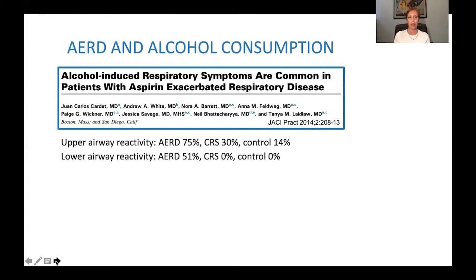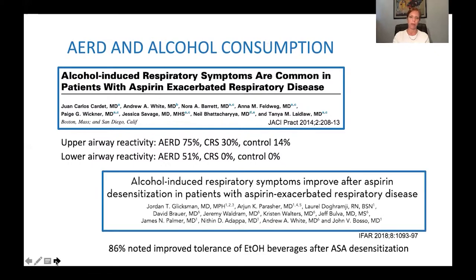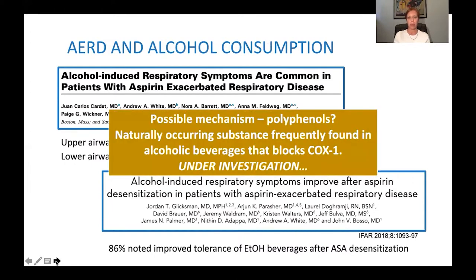It has been noted that alcohol-induced respiratory symptoms can be seen with AERD, and these can be present in both the upper and lower airway at significantly higher prevalence than in CRS or control. It's also been noted that in AERD patients, after undergoing aspirin desensitization, the alcohol-induced respiratory symptoms often resolve. The possible mechanism is thought to be due to polyphenols, which are naturally occurring substances frequently found in alcoholic beverages that block COX-1, although this is still under investigation.